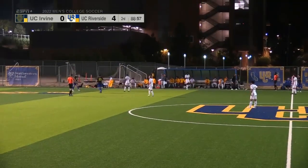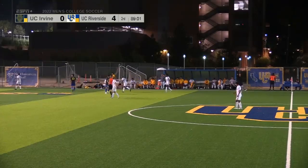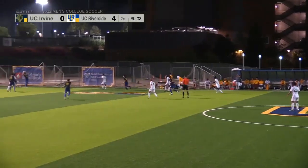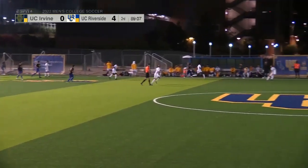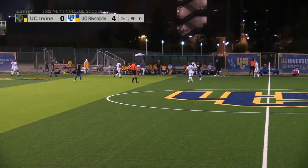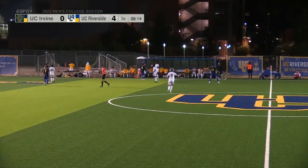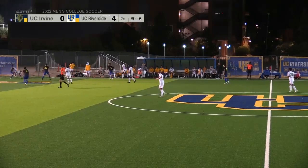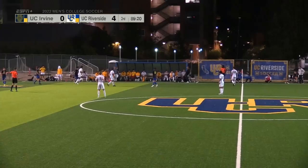Now in the final minute of this contest, Highlanders will easily hold on for the victory here. Highlanders' next match, as I mentioned, they're going up to Sac State. That will be on ESPN+.